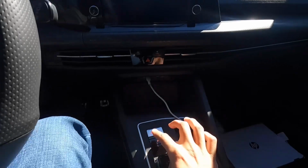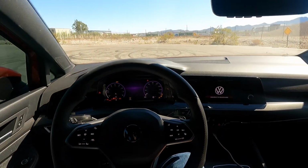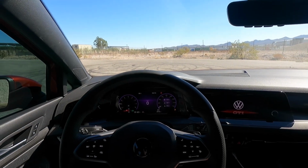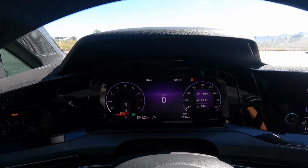All right guys, go ahead and start it up. All GTIs come with push button start. Has a really nice sound. So this digital screen in the middle here is standard on all GTI models.